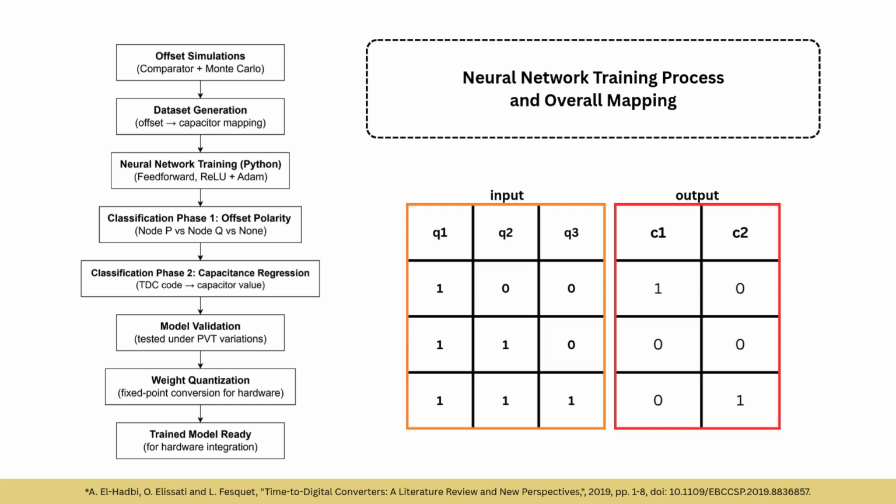The final, trained neural network is a compact model that can be directly implemented in hardware. For our 3-bit TDC, the mapping is represented by this logical truth table, showing how a given timing error is translated into a precise correction command.